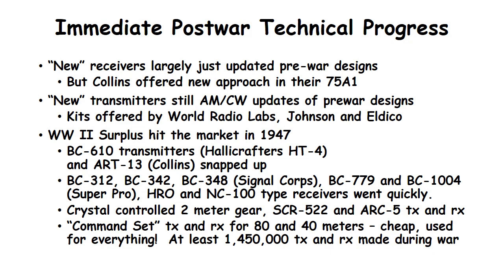World War II surplus hit the market in 1947, and there were some things that were snapped up quite quickly, including BC-610 transmitters, which were the pre-war Hallicrafters HT-4, as you know, and the Collins ART-13 transmitters, which were auto-tune transmitters that were developed during the war. There were a bunch of receivers as well. The Signal Corps had developed BC-312s, 342s, and 348s, and the BC-779 and 1004 were super pros. There were also HRO and NC-100 type receivers that went quickly.